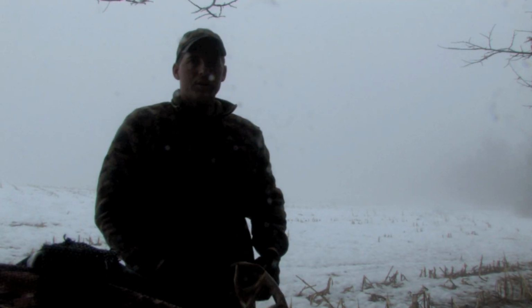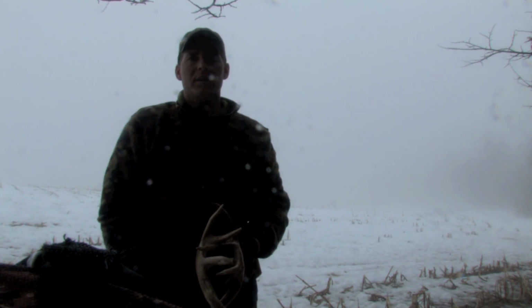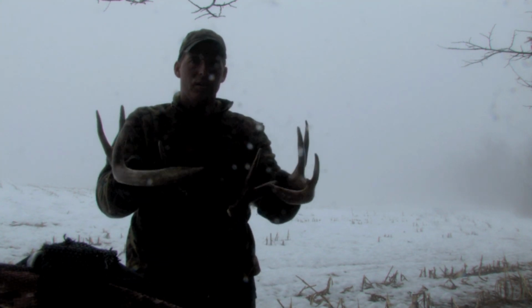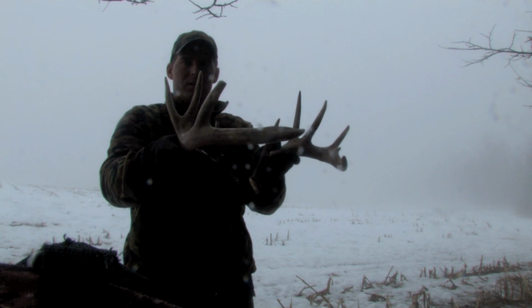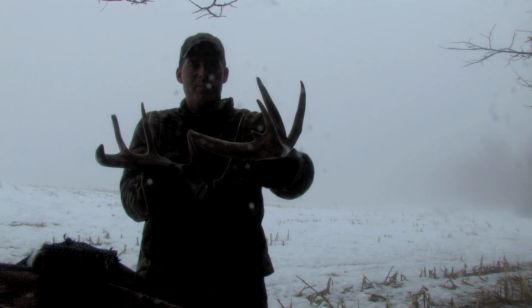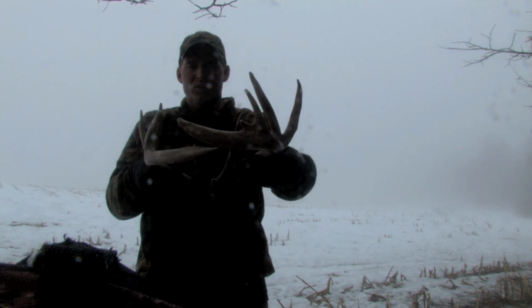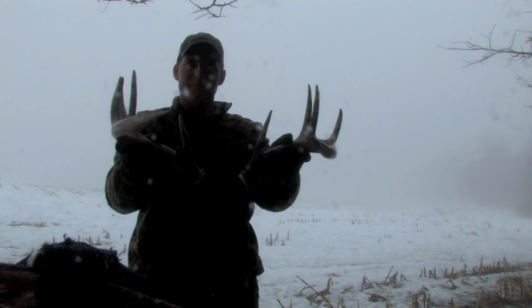Well, we ended up doing pretty good. Found 5 sheds today. 3 small ones and then this nice match set. Kind of a non-typical deer. Good mass. Probably just a 3-year-old deer. They're probably about 200-300 yards apart. Busted off his splits. He had splits on the inside of his brow tines on both sides.